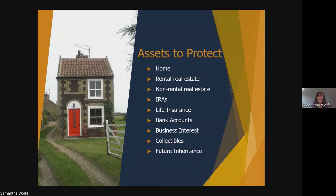So if someone needs care, if there's money in an IRA account, then we know we can use that to pay through the 5-year period and protect other assets. Okay, so I wanted to make sure to bring that up.